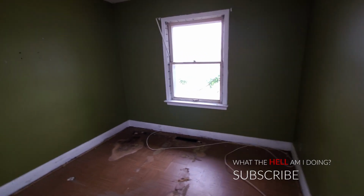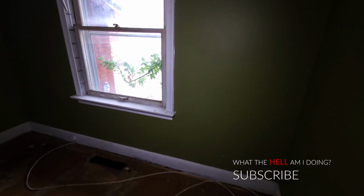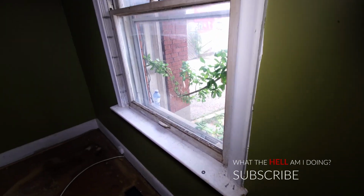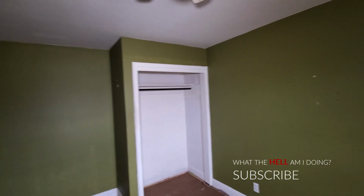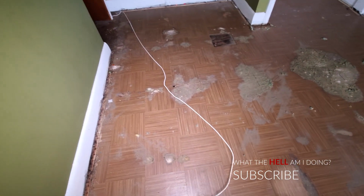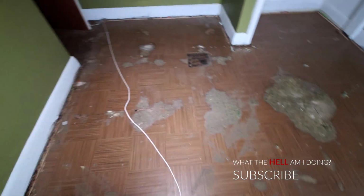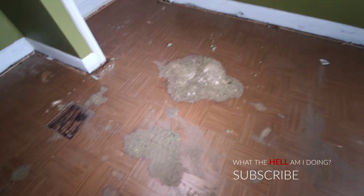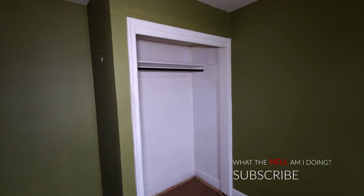So we got another room here. This looks like another bedroom. Again, you got another original window to the house. Yeah, that's very cool. It's a fairly decent sized room. Maybe this is the master bedroom. So again, they've got this faux wood flooring. But it also looks like at some point they had carpeting in here because you can see they've got the tack boards along the edges. You've got some glue or something that's probably holding the foam down. So that's interesting.